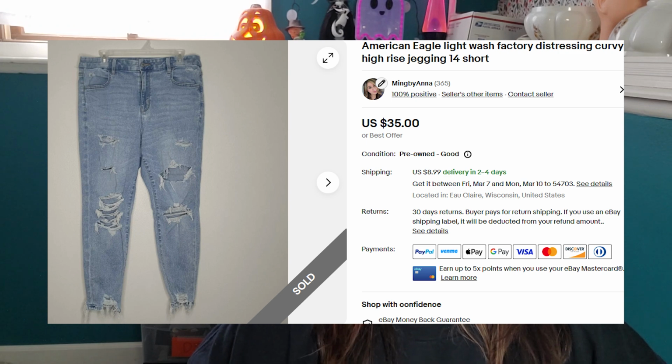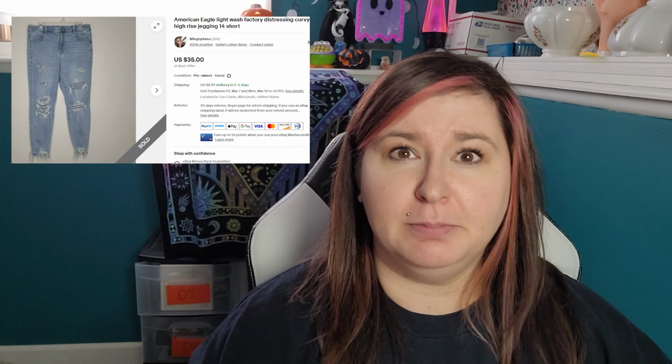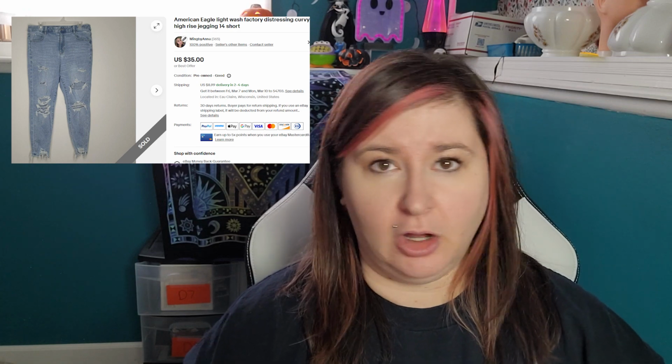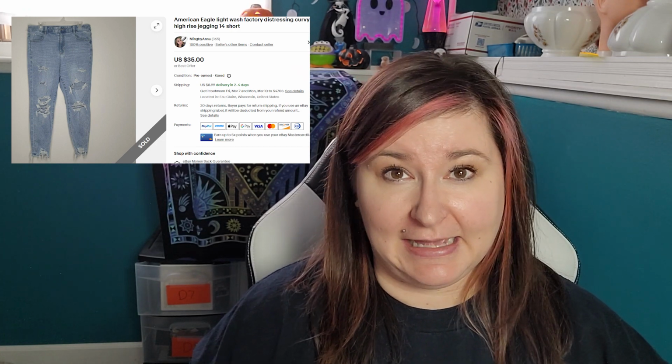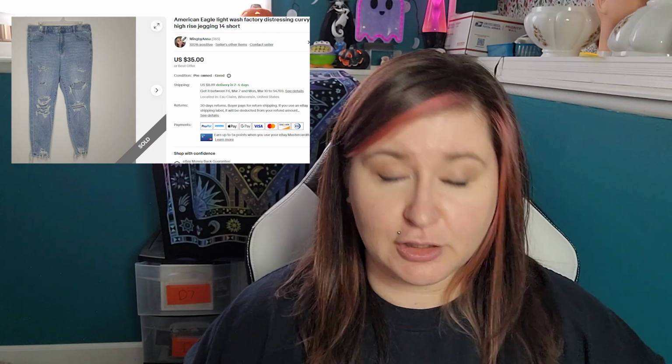This is a pair of American Eagle jeans. These were a jegging, so skinny. They were the curvy high-rise jegging, 14 short. I have been playing around with American Eagle jeans in all types of styles and sizes, and they do seem to be moving as long as I have the right price point. These did go for $29.75, and this was another bins pickup.